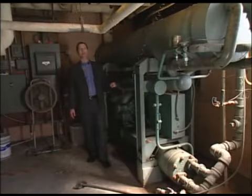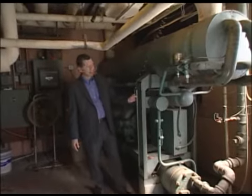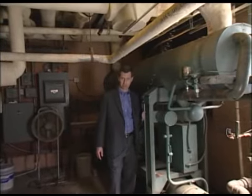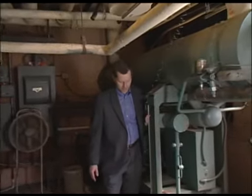The boiler room was added to the building in 1950. This equipment is so old, when we need a replacement part, we actually have to custom order it, and it's machined to our specifications. Ultimately, it's all going to have to be replaced.